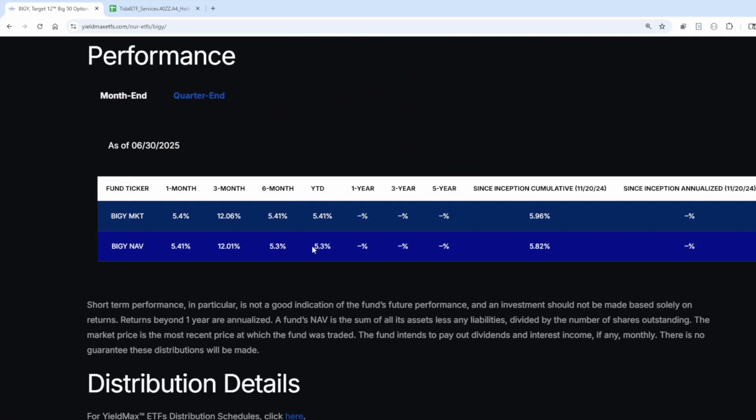Time will tell. It's still a pretty new fund, right? So they came out on the market on November 20th of last year. They've made 5.96% since then. I believe that's probably not with dividends included. That's probably just solely the NAV. Year to date, 5.3%.